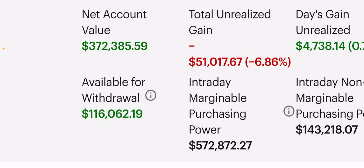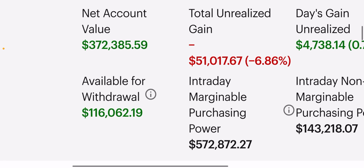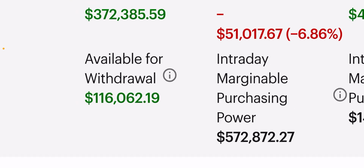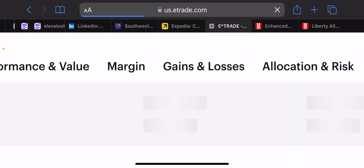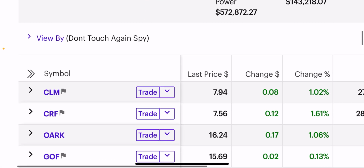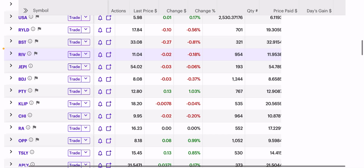As you know, this 372 is my account, but this 116 is what you need to stay alive and live financially free. If this gets to 0, you're in a margin call. So I always keep a nice cushion there of at least $100,000, so that I can allow fluctuations in the market. Even a 10 or 20% drop in the market, I would still be fine, and I'm still able to live financially free.